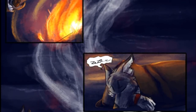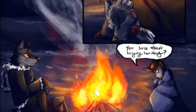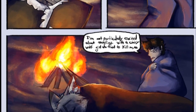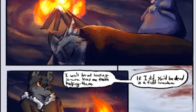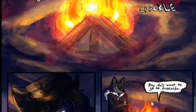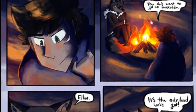Also, Rigga's sleeping, and obviously Elliot's still just a little bit on edge about having a wolf who tried to kill him in their party. But Garrett seems to trust Rigga, so it's just a thing. Some really pretty coloring in this. I love these pages here with the firelight.